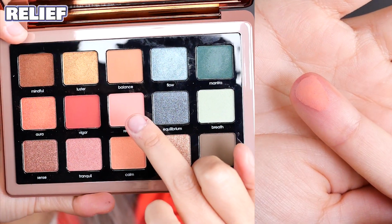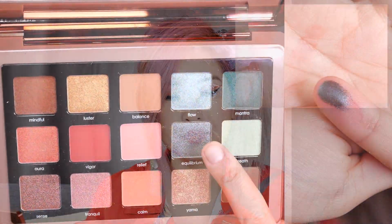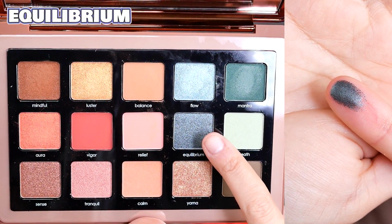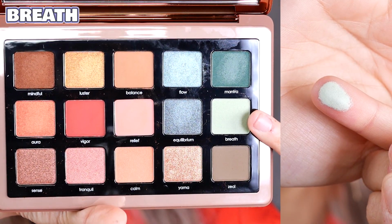The third one, Relief. It's another matte shade, a peachy pink, a very useful shade again. The fourth one, Equilibrium, a duochrome shade, a dark blue-green with some teal shifts. The last one from this row, Breath. Another half matte texture. It's a milky green. This one is the lightest shade from this palette.